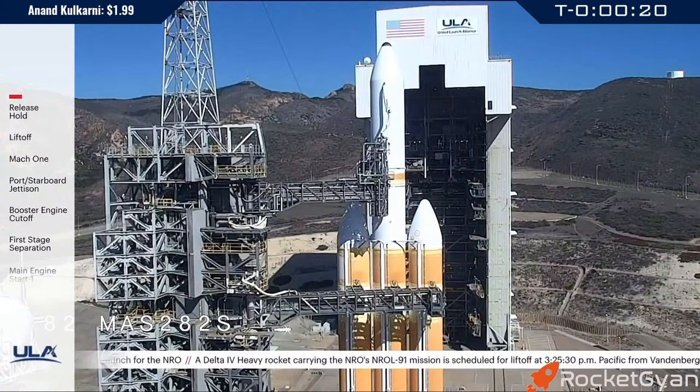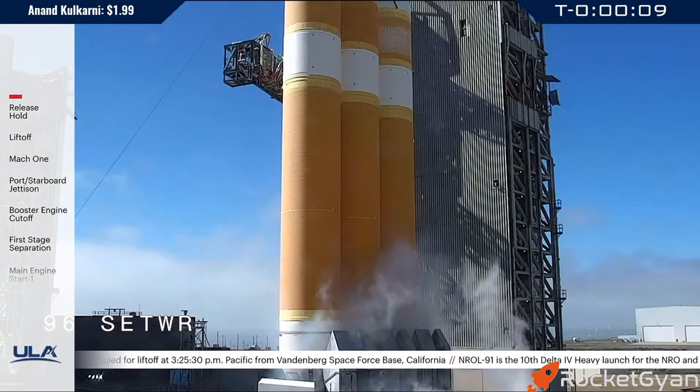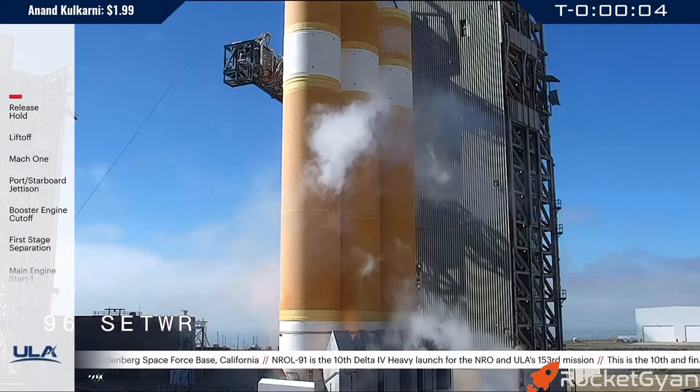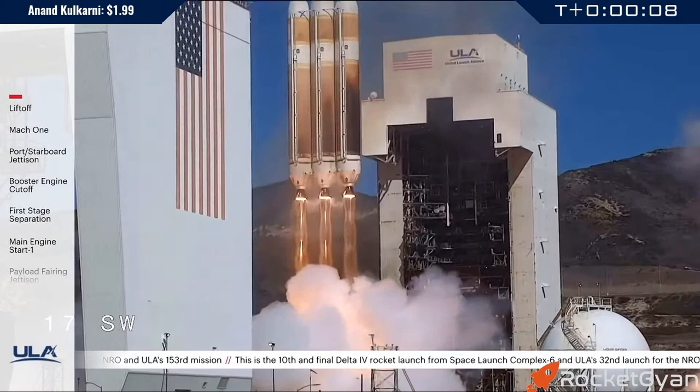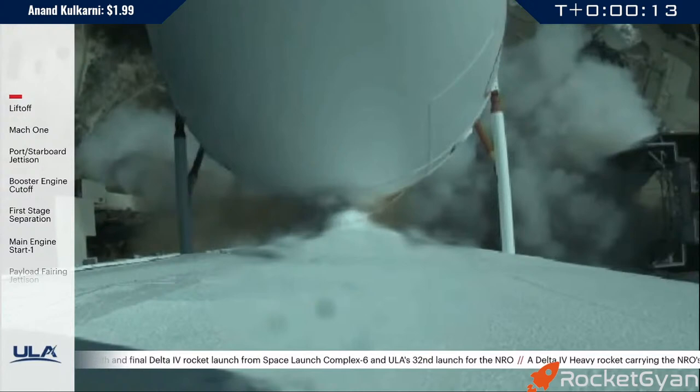T-minus 20, 19, 18, 16, 14.5, roughly ignition. 13, 12, 10. T-minus 10, 9, 8, 7, 6, 5, 4. We have ignition. 2, 1. And liftoff. Liftoff of the last West Coast United Launch Alliance Delta IV Heavy rocket carrying NROL-91 for the National Reconnaissance Office. Toasty-looking rocket. Vehicle has now begun the pitch-over maneuver.